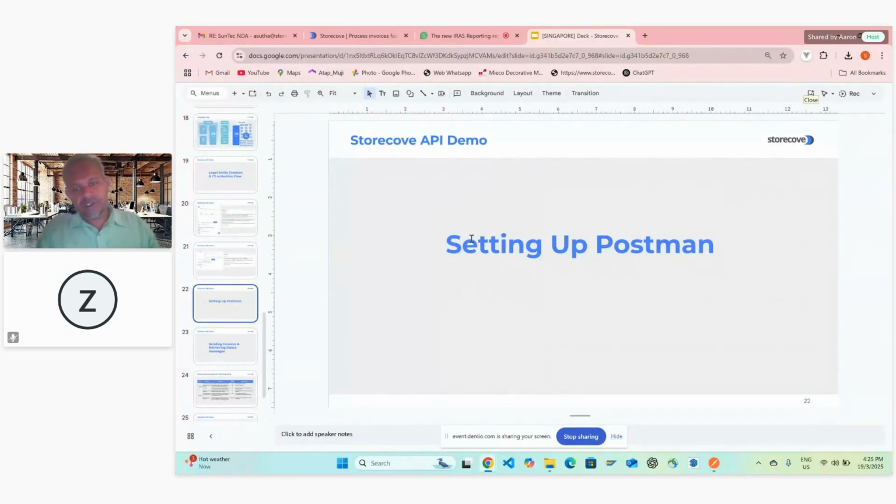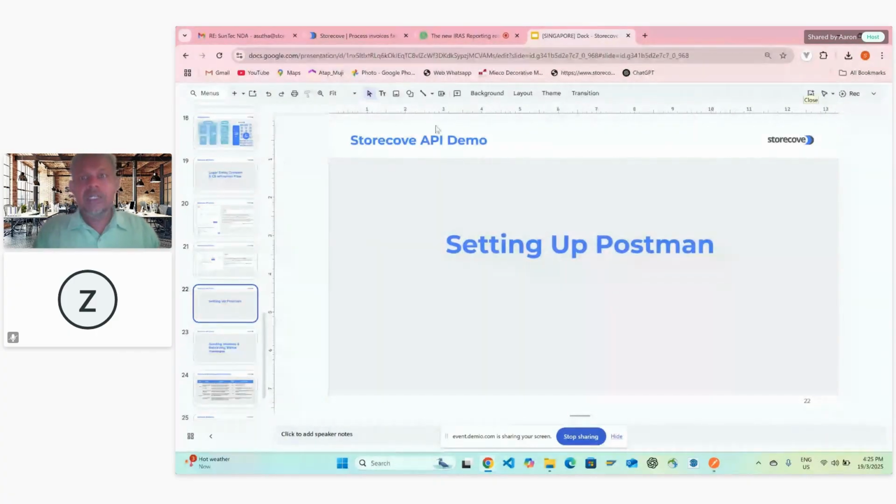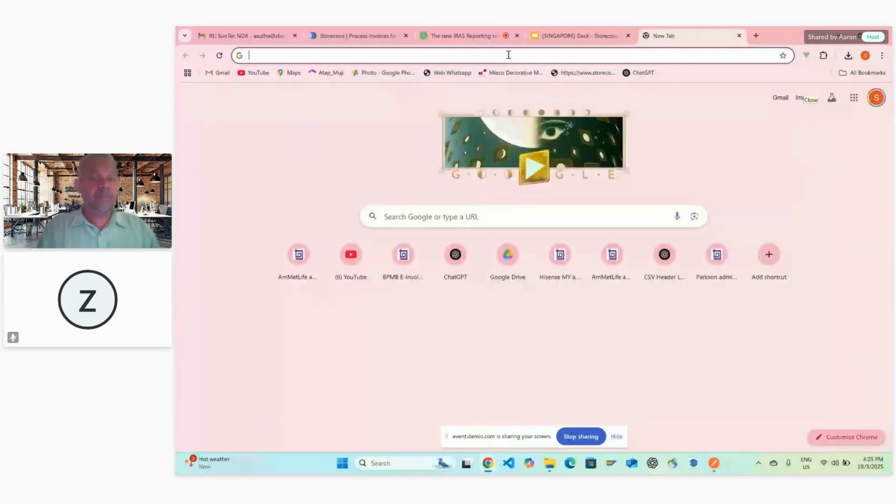Now, the first thing you want to do is to set up Postman. If you're testing our API for the first time, we always encourage you to use an independent tool to test drive our SMP.